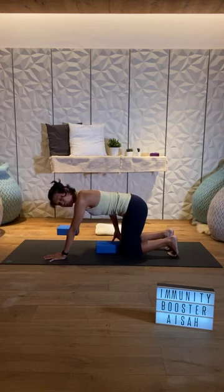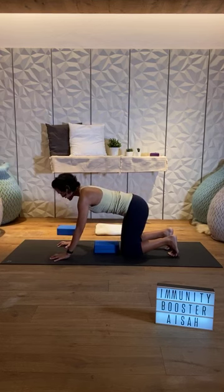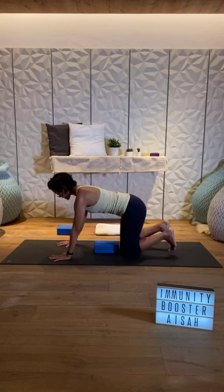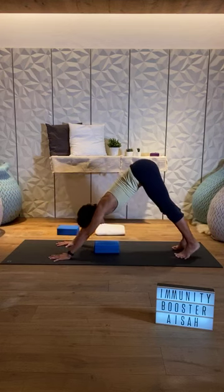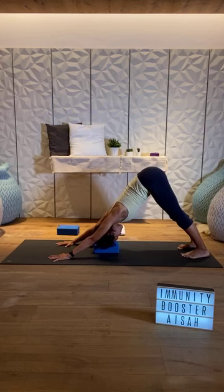But if you don't have any blocks or blankets ready, it's okay, just allow it to hang. It's not quite supported, but it's still fine, okay? Inhale here, tuck your toes as you exhale, downward facing dog, and you stay. So your head should be resting onto the block nicely, supported. Once you're there, close your eyes.